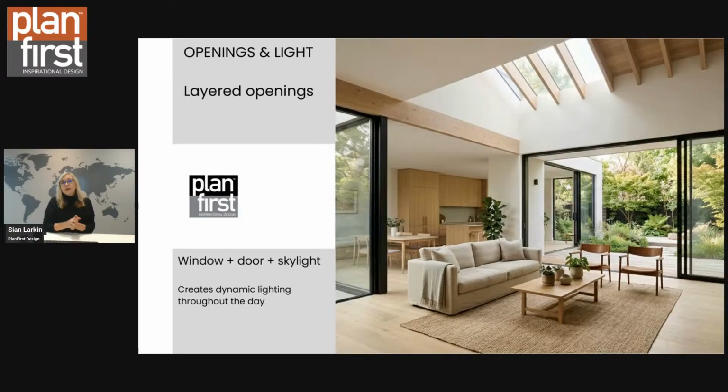Then layered openings, which is what I touched on earlier. Combine doors, windows, and skylights. The reason for this is it gives you dynamic lighting. So when the sun does start going down and it does start getting a bit darker, you'd still have some light coming in from the skylight. Also, first thing in the morning, your skylight would be the first to get the light. And that light will change throughout the day. So that interior space is never going to look quite exactly the same.